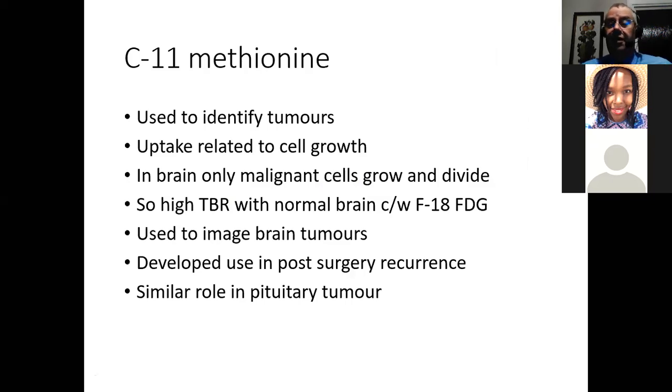C11 methionine is a very good agent for looking for endocrine tumors. Again, fluorinated products such as FET or FLT may be quite good, but fluorocyclovine may be the better agent for these. And we are investigating that because as PSMA is used instead of fluorocyclovine in prostate cancer, the manufacturer is looking for new ways to use it.